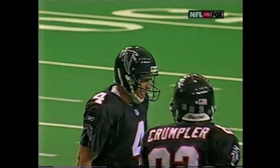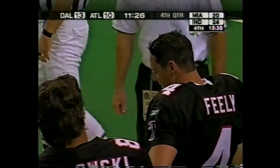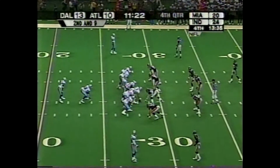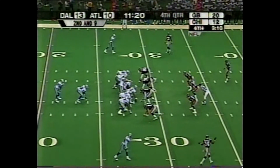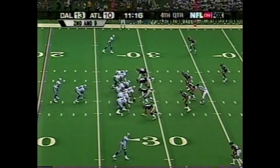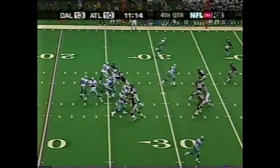Boy, he knew it right away, didn't he? Yeah, he knew. He didn't get solid contact on it either. Kind of fluttered. The ball had a lot of RPMs on it, a lot of spin. That's the one thing you do. You kick field goals. Please be prepared as a kicker to kick those field goals.